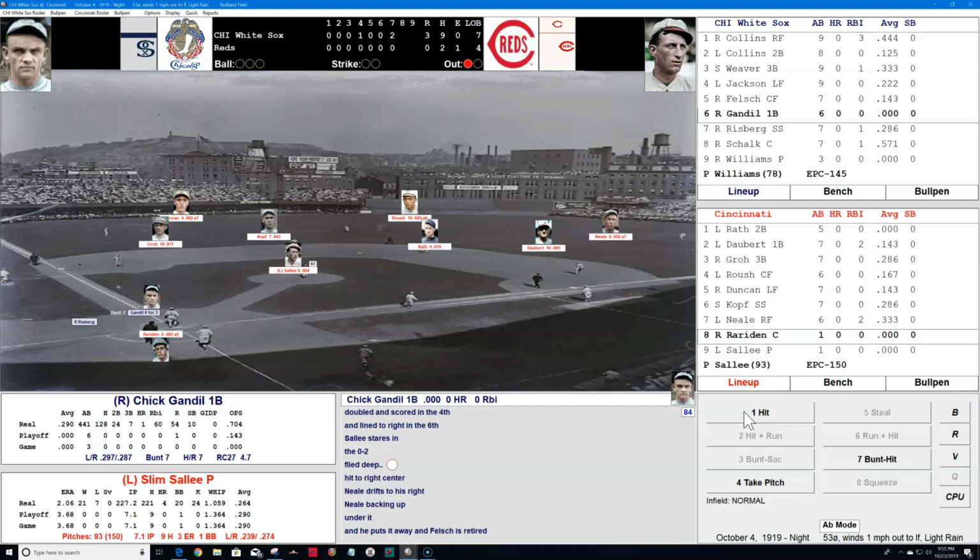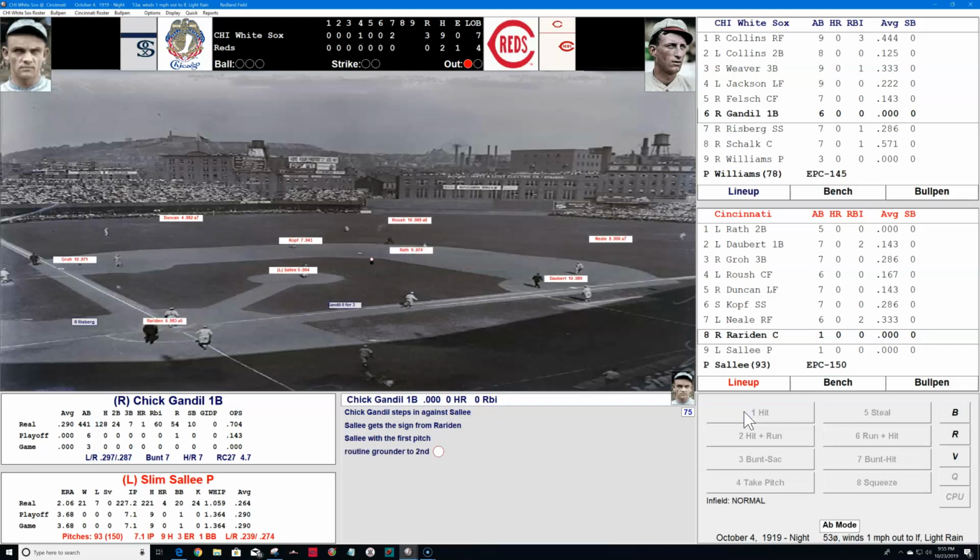Here's Chick Gandil. He's 0 for 3. He's also looking for his first hit of the series. Here's the pitch to Gandil. Routine grounder to second. Rath over to first. 2 outs.